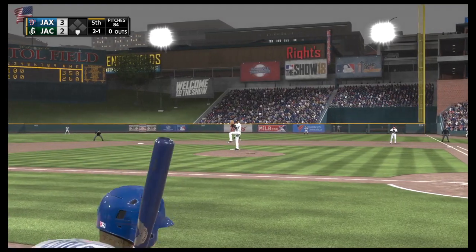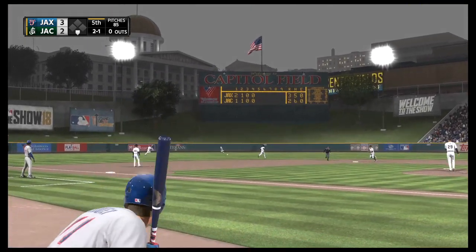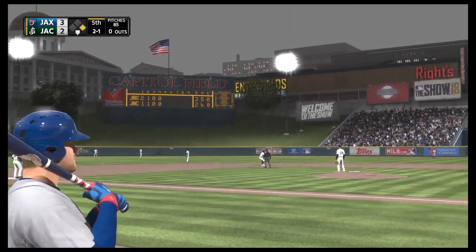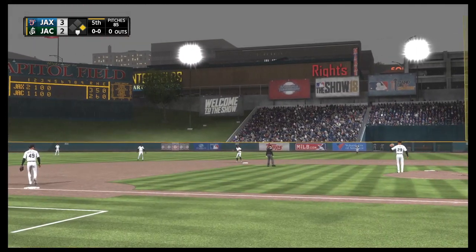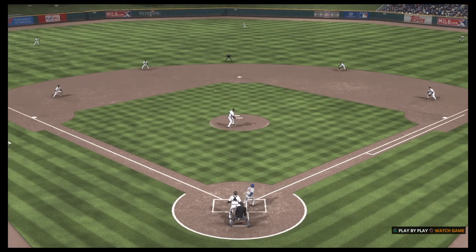Now the 2-1 pitch. Flying softly out toward left center. That gets down, and he's got himself a base hit. Hey, sometimes that's how a rally gets started right there. I know it's a soft liner, but leadoff man on usually poses problems.